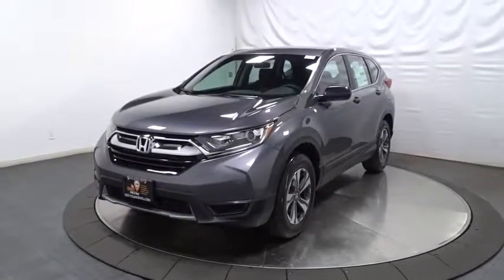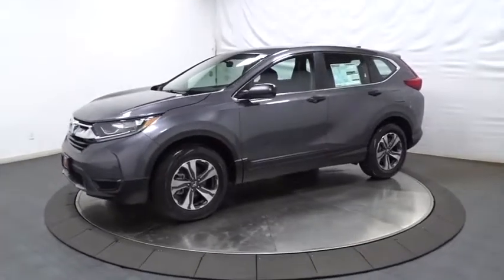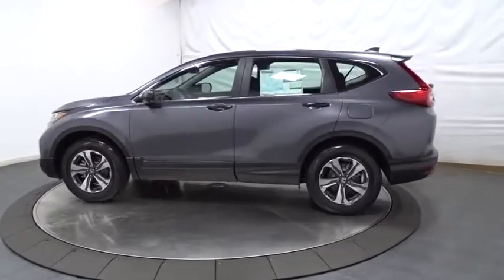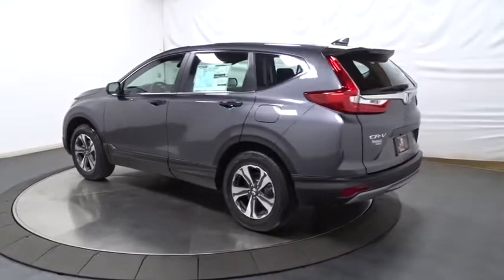2019 Honda CR-V. The CR-V is a top recommended vehicle because of its car-like driving manners, good value, cool technology, and comfy interior. This vehicle has less than 100 miles. Here are some of this vehicle's great options.